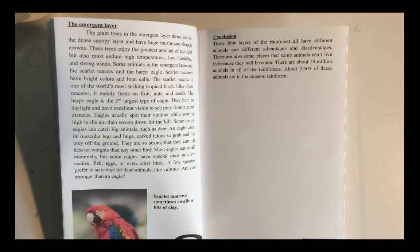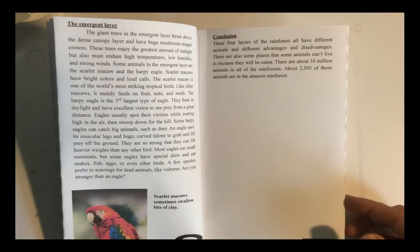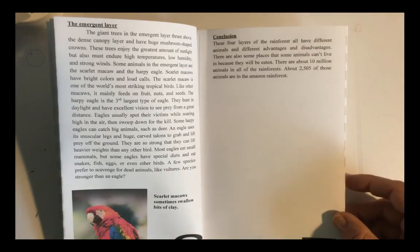Conclusion. These 4 layers of the rainforest all have different animals and different advantages and disadvantages. There are also some places that some animals can't live in because they will be eaten. There are about 10 million animals in all of the rainforests. About 2,505 of those animals are in the Amazon rainforest.